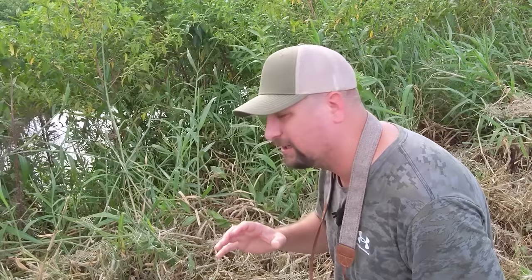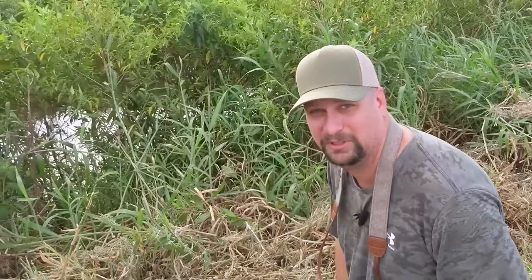Okay, so here's a perfect example of why you might want a longer minimum focusing distance. Right there is a wasp nest. And I'm not sure what kind of wasp that is. I'm not going to get any closer because as soon as I started going in there, they all kind of started facing me. So I'm pretty sure they don't want me over there.